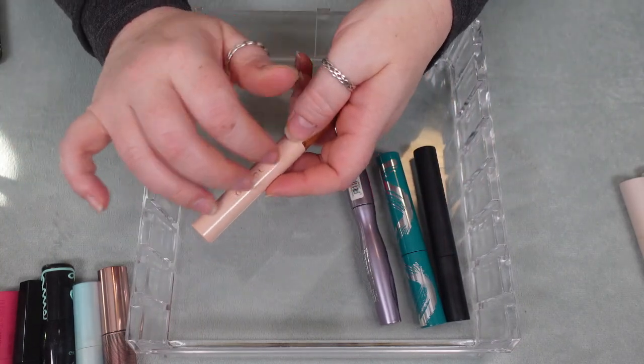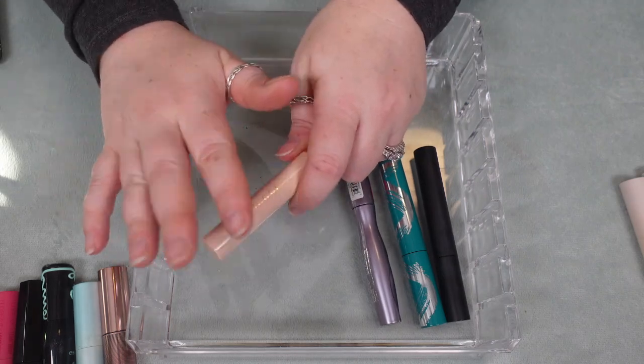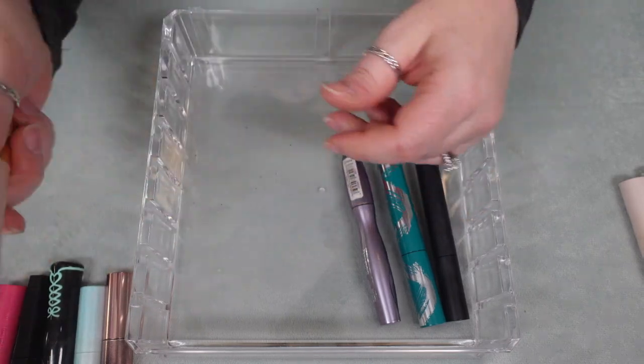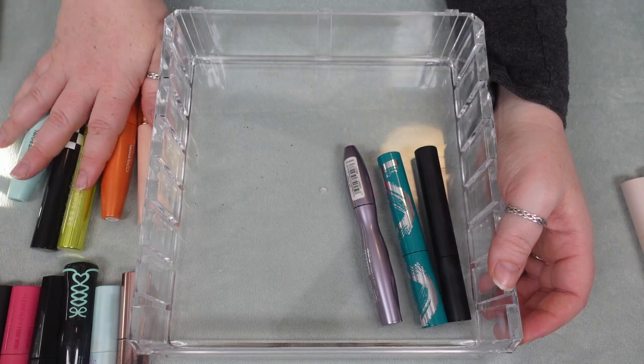But again, if I'm not reaching for this, if this doesn't blow my mind, I need to declutter it because again, I'm reaching for the same 5. So chopping block, and that makes 5 in the chopping block at this particular moment.